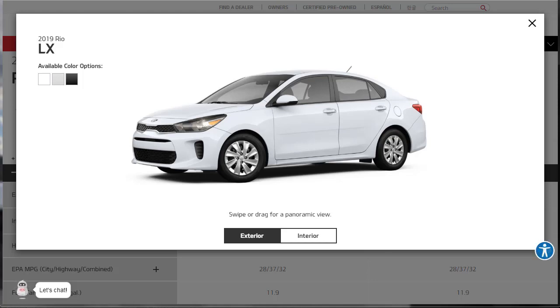Also standard are 15-inch steel wheels with wheel covers, power and heated exterior mirrors, air conditioning, full power accessories, a height-adjustable driver's seat, a rear-view camera, a 5-inch touchscreen display, Bluetooth, a USB port, and a 4-speaker sound system with satellite radio. The 2019 Kia Rio S, which we are doing a build and price review on in this video, also comes in more colors than the base model LX.